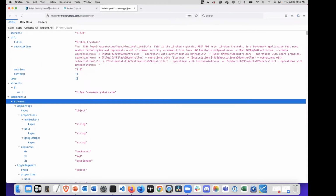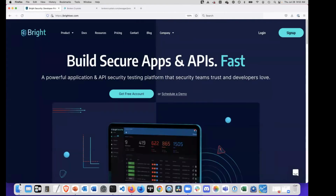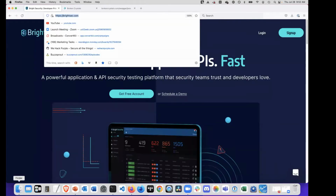All right, so the next thing we're going to do is we are going to go to brightsec.com and make an account. So everyone come here. So brightsec.com.